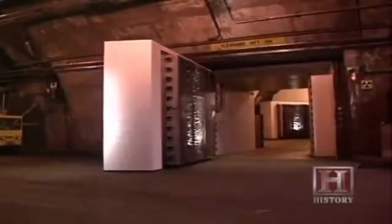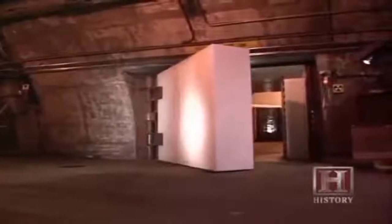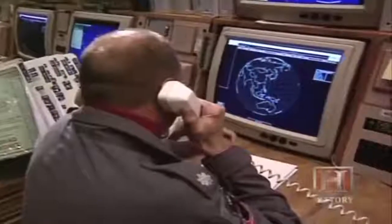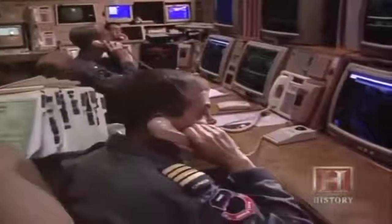25-ton blast doors seal the 4.5-acre facility, protecting the military and civilian staff from the force and heat of a nuclear blast. Nearly 1,200 people can survive in this mountain for up to 3 weeks. At a cost of $142.4 million, the massive bunker jointly run by the United States and Canada is still active, protecting the personnel and equipment that scan the skies for enemy attacks.